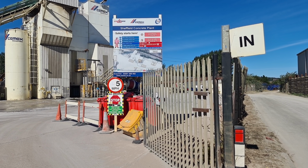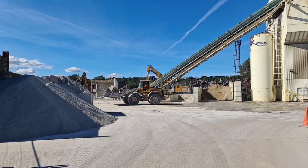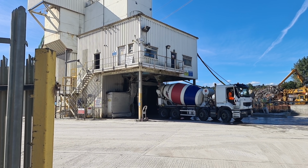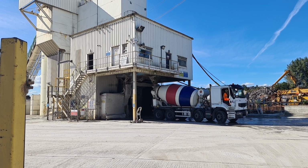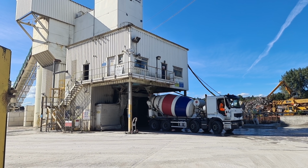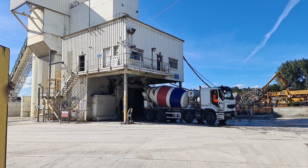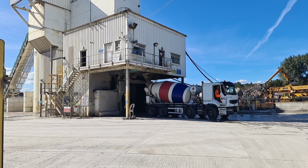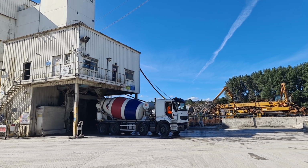You can just see through that gap. We're going to walk down a bit further and see if we can get a better view of it. So it looks like this one's getting loaded straight into the back of the vehicle from the hopper above. I'm assuming it's all weighed out via computer and then loaded into the back of the vehicle. And of course it's getting mixed in the back of the vehicle while the vehicle drum is turning, and then off he'll go.